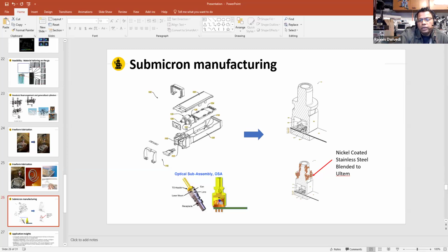So you will pick up the laser chip from the wafer, assemble it here, and then this entire subassembly is further assembled onto a PCB, and then you bring an optical port on the front, which converges the laser coming from here onto the optical fiber, and at the same time provides that interface.